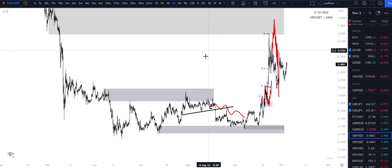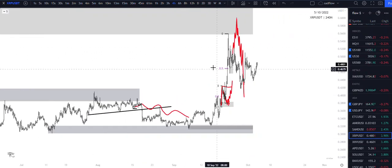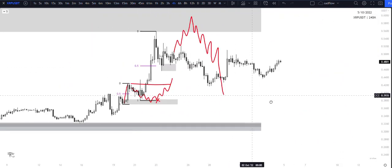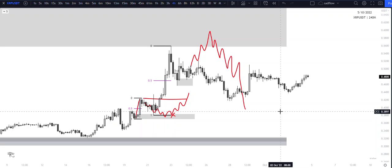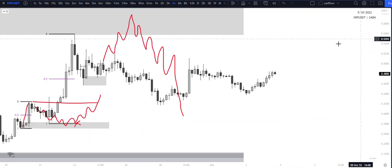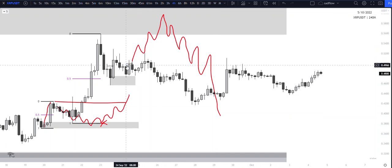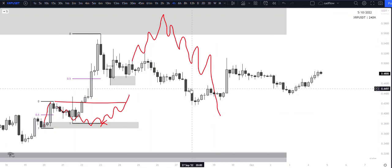This entire XRP chart was actually beautiful. I love the way this played out. There's a lot of volume on this coin too, so institutional liquidity is definitely there. XRP is a good asset to trade if you are looking for an alt to trade with these institutional concepts. But we can see we came back into discount, saw that break of structure to the upside, and came into that area of demand, IRB.